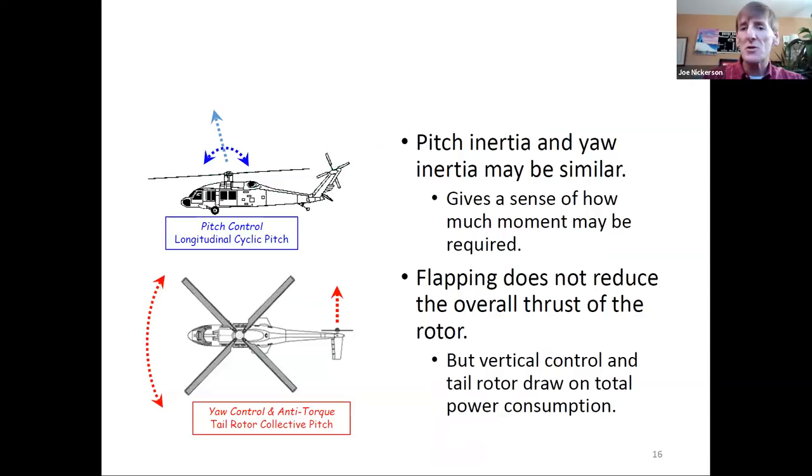So I included this chart as a way of saying that while the inertias in both the pitch axis and the yaw axis of a typical helicopter differ, what this does for you is give you some sense of how to size, how much control is adequate. You have both a trim case here in terms of offsetting the torque of the main rotor, but also the maximum capability of how much thrust the tail rotor can generate. It gives you a sense of how much yaw control and acceleration you can generate.